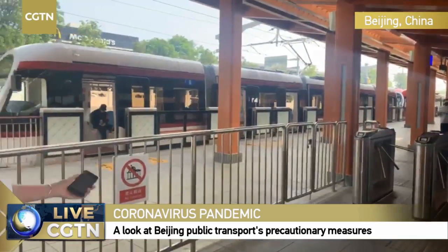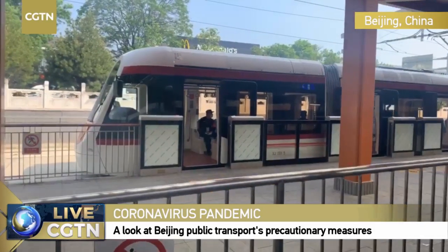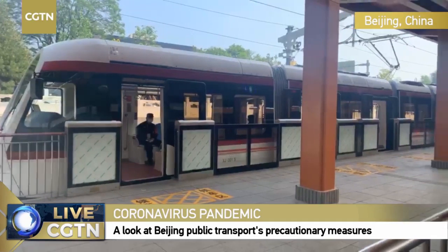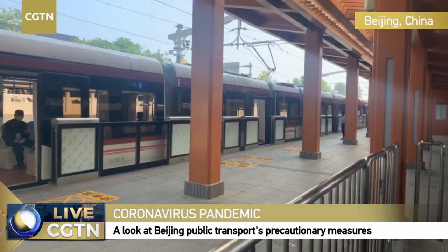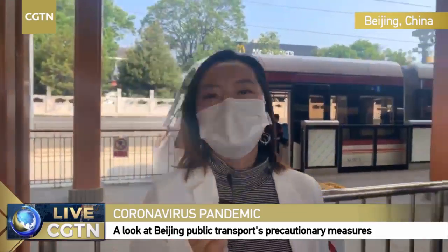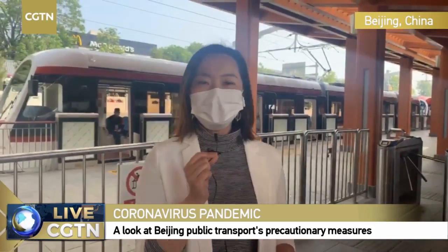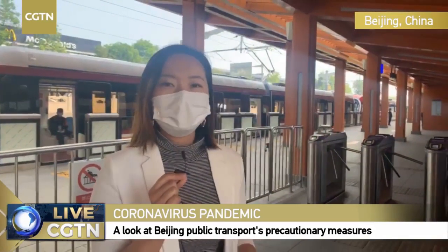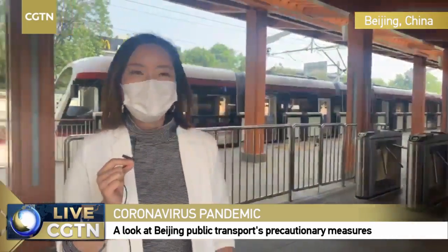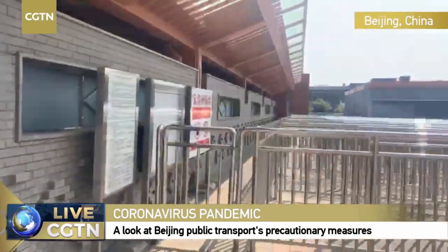Once again, this is the beautiful tram, the light rail west suburb line of Beijing, built at the end of 2017. A really, really beautiful tram. New modern line in Beijing, and it takes through 6 different stops, and the average speed for this tram is 30 kilometers per hour. So let's follow my colleague Leah's camera, and we are going to go and check out how guests or passengers get in.